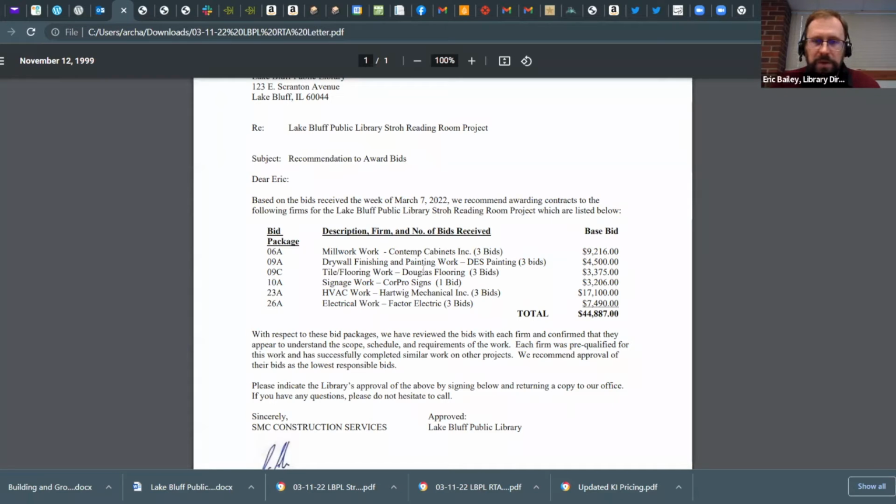Okay. So we'll be accepting this with the understanding that there's a change order that's going to be happening. Yes. Okay. So recommendation is for Factor Electric. Do I have a motion to accept the bid from Factor Electric for electrical work with a bid of $7,490 on the understanding we've got the change order going through to remove the wiring and connections for the TV? I so move. I second. All in favor? Aye. Aye. All right, it is approved.